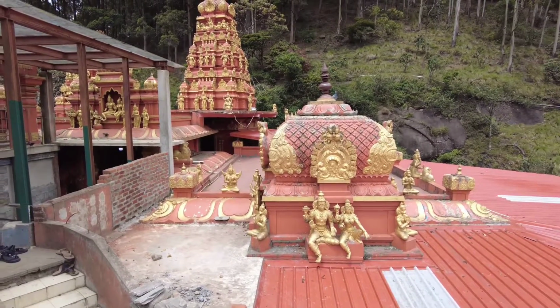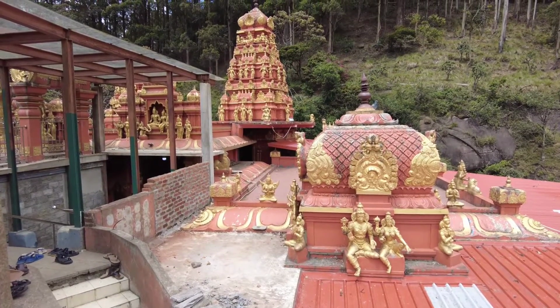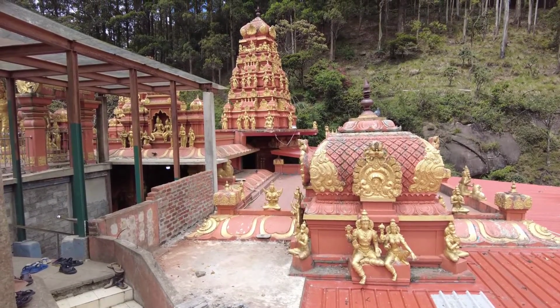This is Sita Mandir. Inside photography is not allowed, so you are taking from outside.